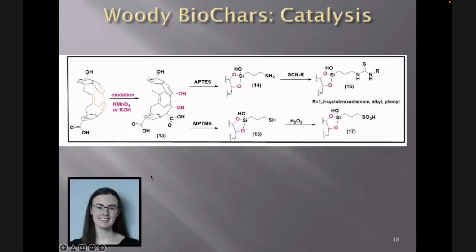We've also done some tailoring, though. So once we do the oxidation, this is just another cartoon image. Tristan Snow was able to do this work. She was an exchange student in our lab last summer. Again, this first reaction is the same cartoon image of oxidation.